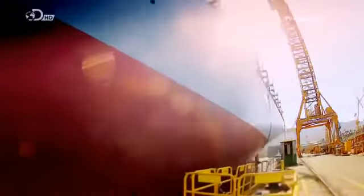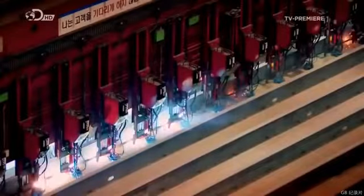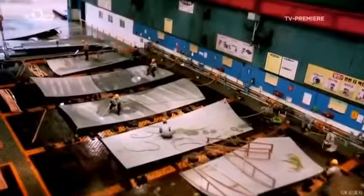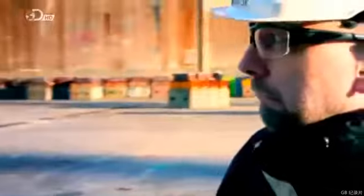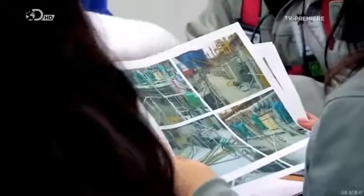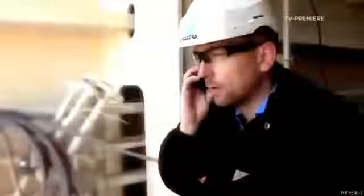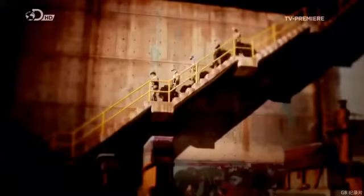We have a major challenge to get the 2 first vessels completed in time. They have just 38 weeks to build and trial this monster. If the propeller falls off or something, I'll lose my job. Safety is a disgrace. You have open gratings, you have hoses, cables obstructing the routes. This is the exclusive inside story of the men and women racing to build the world's biggest ship.